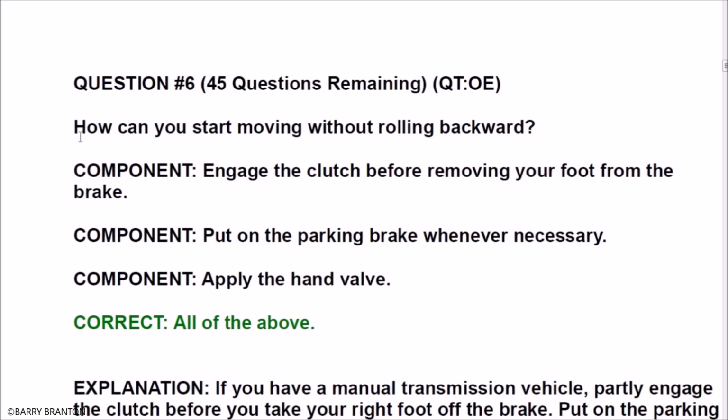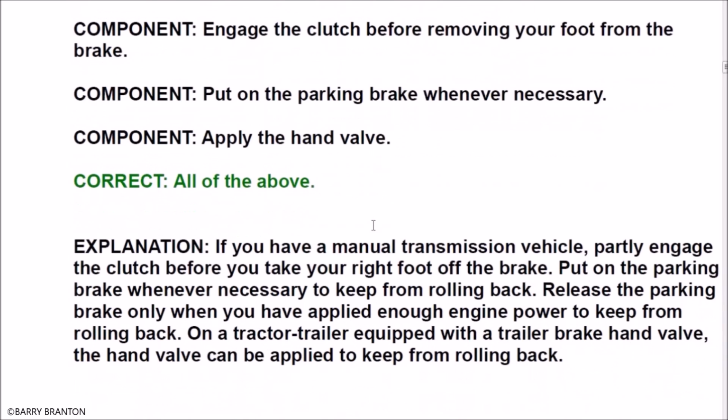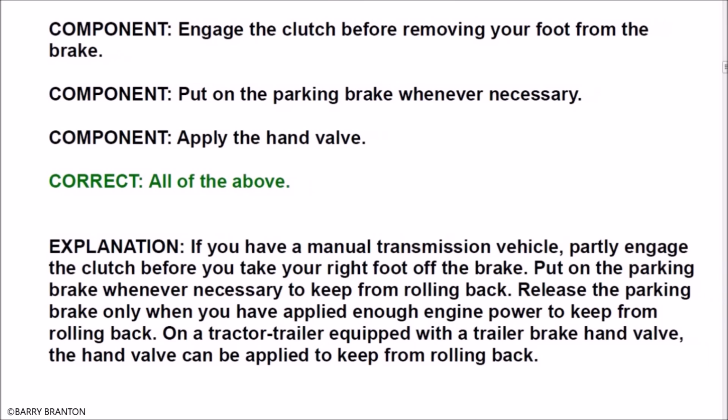Question number 6. How can you start moving without rolling backwards? Now we have a question here where all the answers are correct. So let's go over each and every one of them. Engage the clutch before removing your foot from the brake. Put on the parking brake whenever necessary. Apply the hand valve. Now we have an explanation, so let's go over that.